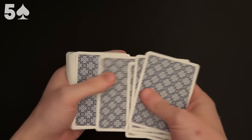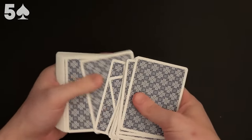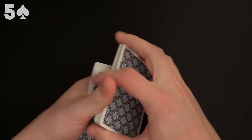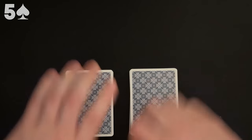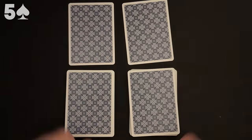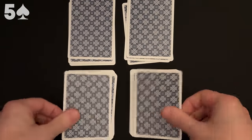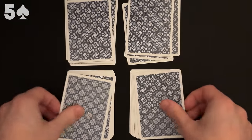So 5, 6, 7, 8, 9, 10, 11, 12, 13, 14, 15, 16, 17, 18, 19, 20, 21, 22, 23, 24, 25, 26. There we go, that's in half. Now, once we have done this, we remember the Five of Hearts is somewhere face up. Well, one at a time, I'm going to count these cards over simultaneously from each pile, and we're going to keep going until we find our face up Five of Hearts.